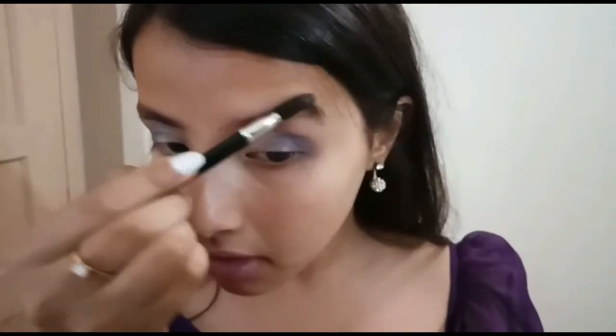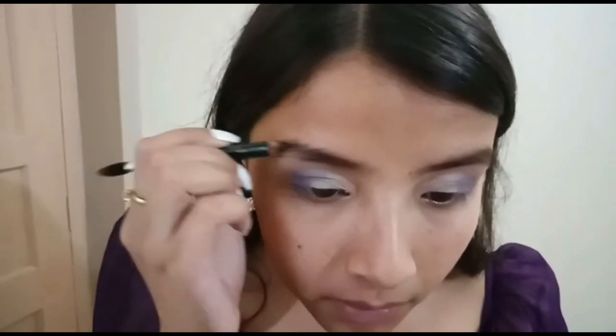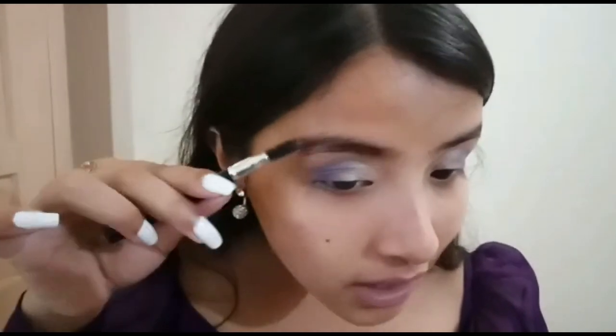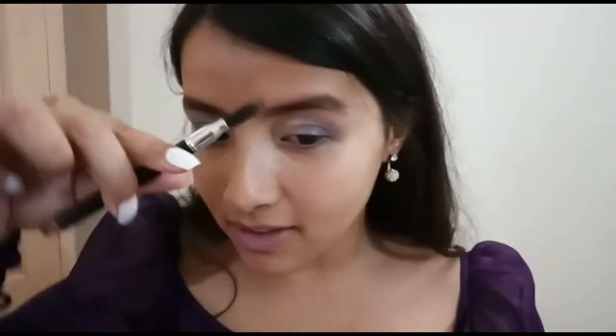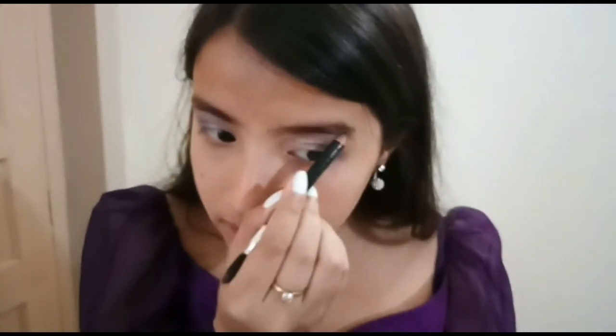Okay, same thing on the corner. Then we fill it in. I don't want it to be too dark, so guys, I'm not a professional makeup artist, so don't judge me. I am doing the basic of the basic makeup. Now we're done with the brows. I'm really bad at this.